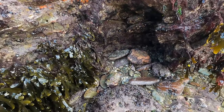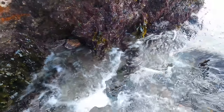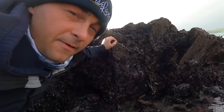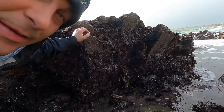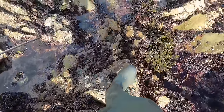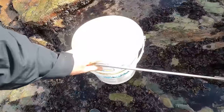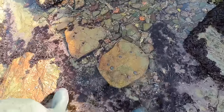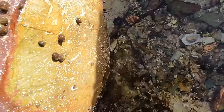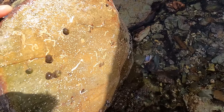But this is like what we're looking for. You see like this little hole here? Look. If that had been further out, I reckon that would have had something in it. It's going to be one of them days today, isn't it? Well, at least it's stopped raining. Oh, there was some fish. Only little ones though.